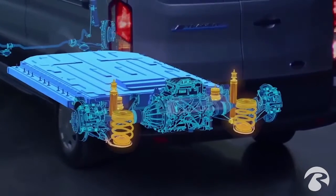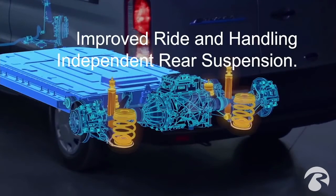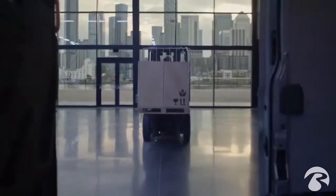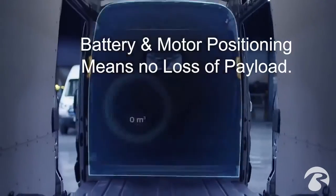And as you can see here, the motor is positioned between the rear wheels on the rear axle, in the rear subframe, and the ride and handling is improved thanks to independent coil spring rear suspension now. And as we heard from Nick, and as we were just seeing as well, with the way that the battery is positioned, there is no loss of payload.